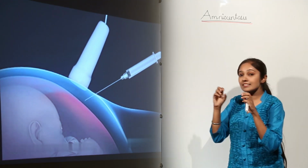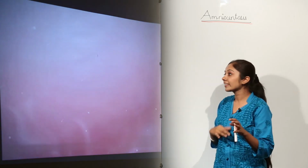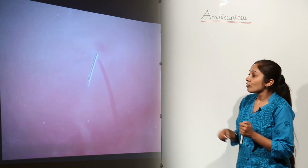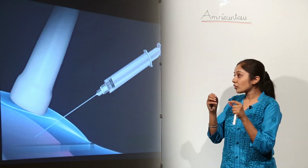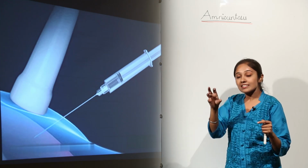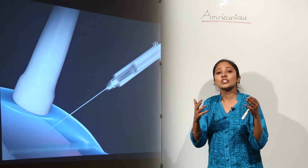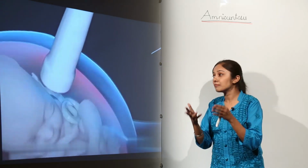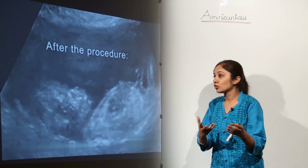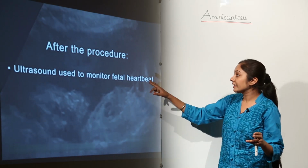As I told you, it has cells which have the genetic material from the growing embryo and can then be diagnosed. So what is going to happen when that amniotic fluid is taken? It contains those cells from the baby, and those cells contain the genetic information which can be diagnosed for syndromes like Down syndrome, neural tube defect and many more such defects which can produce abnormal growth of the baby.